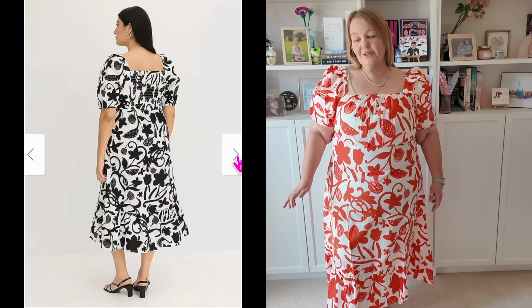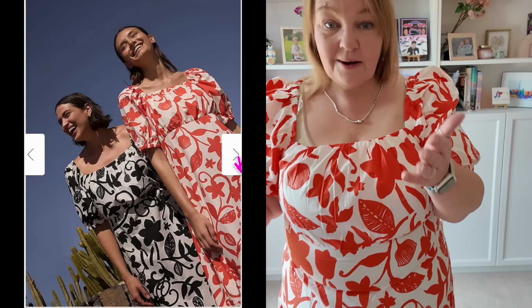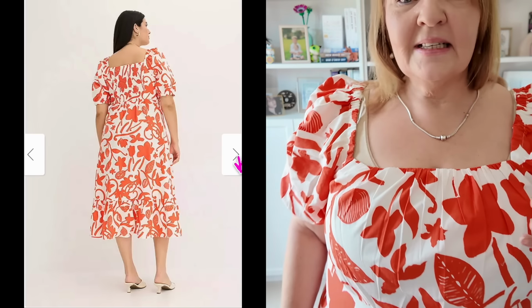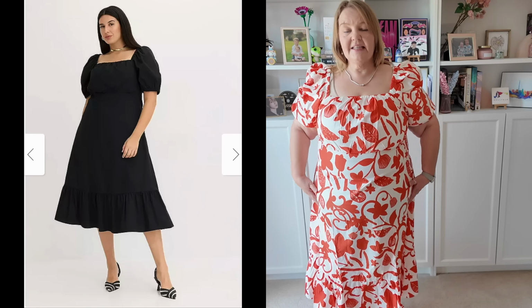Obviously, if you're taller, it's going to be shorter. If you're shorter than my 5'4", it's going to be longer. But for me, that is the perfect length. Looking in the mirror, I'm sorry, I don't think I've focused enough on you in the camera today. Loving this bold print. And this is one of those crisp cottons. I mean, you can't see my dark underwear through this, can you? Even though it is tight and stretched over me. And you can see this gather here where it's just not lying straight, isn't it? Very tempted to order this up a size because I just think the pattern is so summery and really nice.